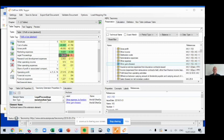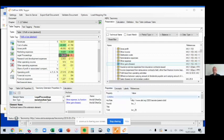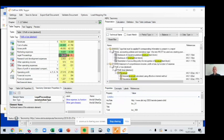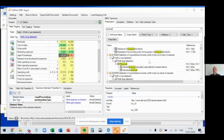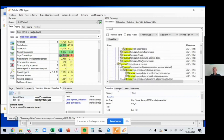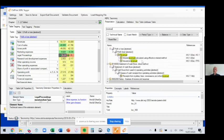And again, if you were to click into these, you would be able to check your references, labels, and concepts and properties over here on the right hand side. You also have the ability up here on the right to search for particular items. So you can see here, if I type in revenue, we actually get a large number of taxonomies, which is why the auto tagger is a very good way of doing the heavy lifting from the outset, and then you can make individual tweaks as you go through.